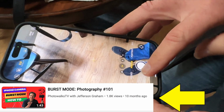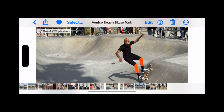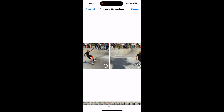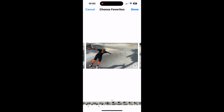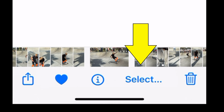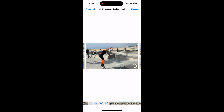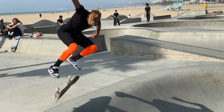To do burst, just swipe the shutter on an iPhone to the left. On a Galaxy, swipe the shutter button down. So now, what are you going to do with those 75 photos? Well, Apple makes a decision based on their computational photography. They select what they think are the best shots, and they often miss the best shots, as in this skater up in the air. So what do you do? Well, you click select, and then you look at this little film strip down below, and you basically click on the ones you want. And when you're done, you have the choice of keeping everything, all the 75 shots, or just the best ones. And that's how you get great action shots in burst mode.